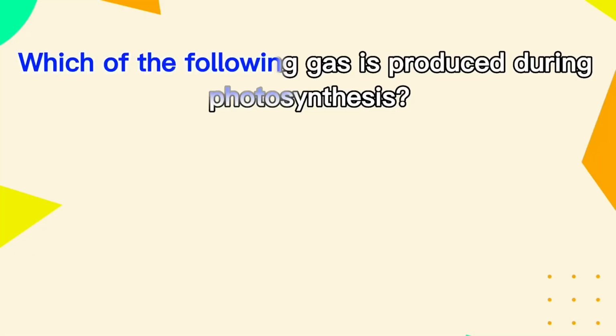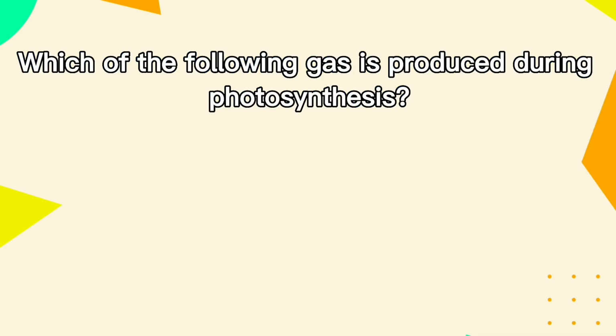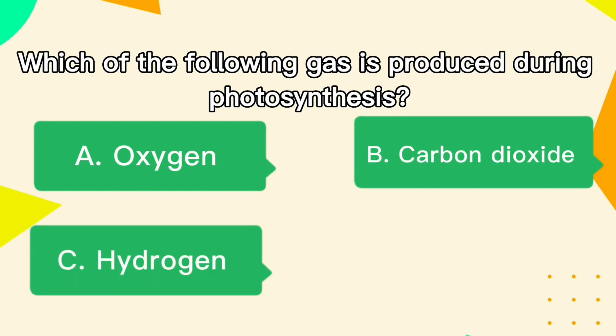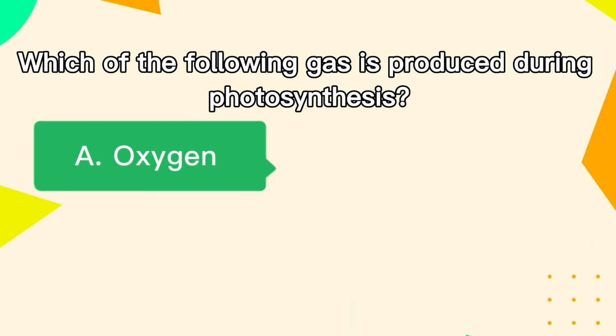Which of the following gas is produced during photosynthesis? A. Oxygen. B. Carbon dioxide. C. Hydrogen. D. Nitrogen. You have 3 seconds to answer. What's your answer? All right, the correct answer is oxygen. Very good, good job.